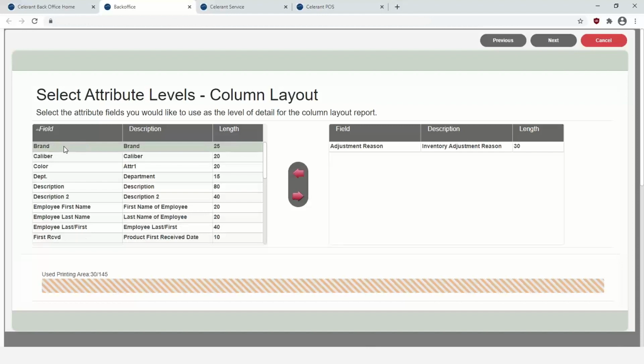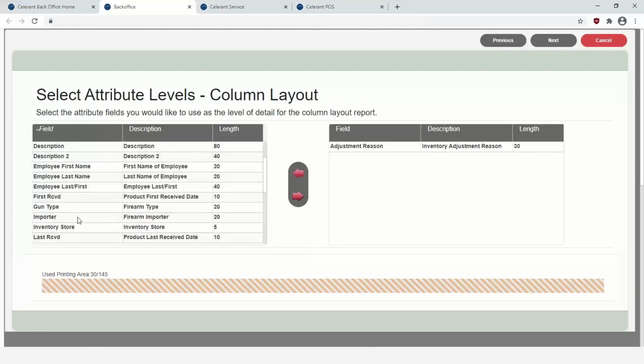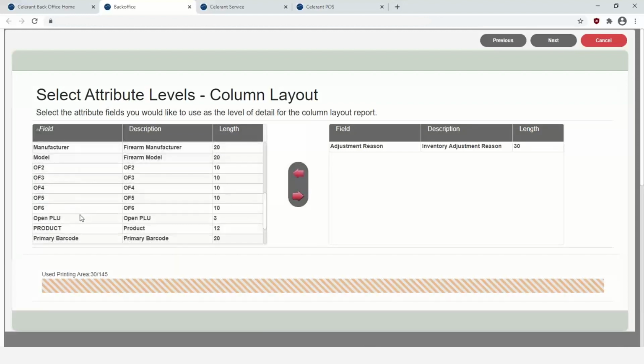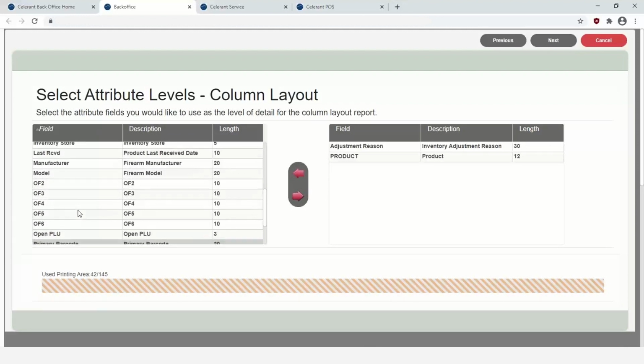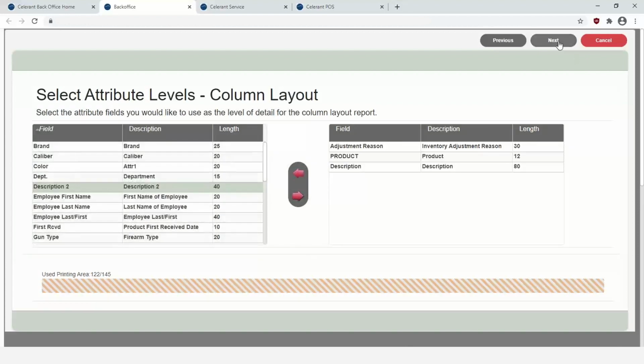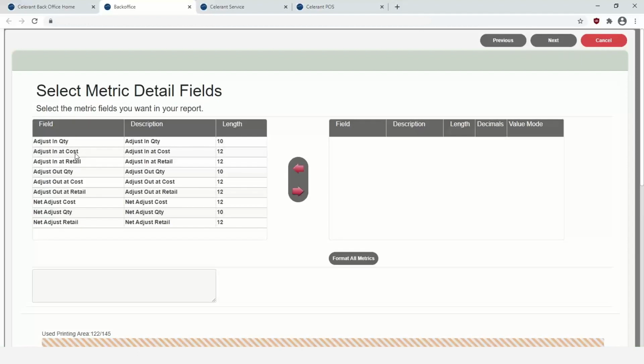If you remember, on the out-of-the-box report, we only had the product and the description. We can actually include brand. We can include description 1, description 2, who the employee was that made the adjustments, just a lot more additional attributes depending on what it is you're looking for. So we'll go ahead and add that description. Once I continue on to the next screen, that's going to give me my list of metrics.